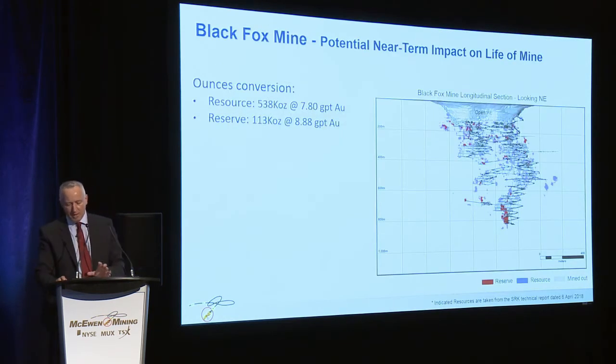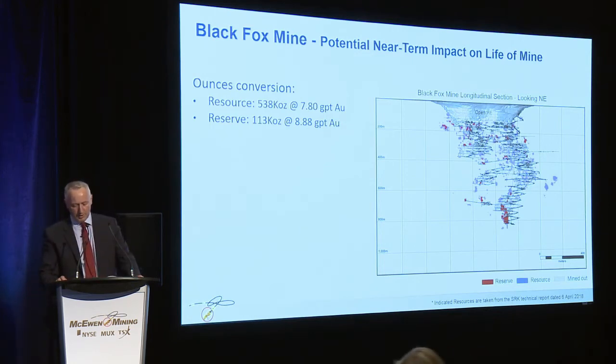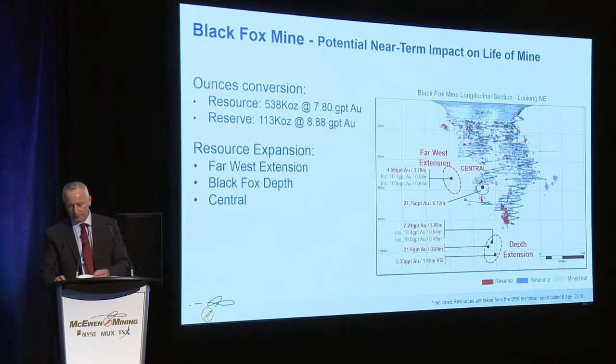Moving now to the Black Fox mine, we are looking at different ways to extend the 2 years reserve mine life. The first approach is to convert a portion of the existing resource category ounces to mineable reserve. And our ongoing underground drilling program is dedicated to this goal. The blue color on the slide represents the resource, and the red color blocks represent the reserve, as shown on this long section of the mine.